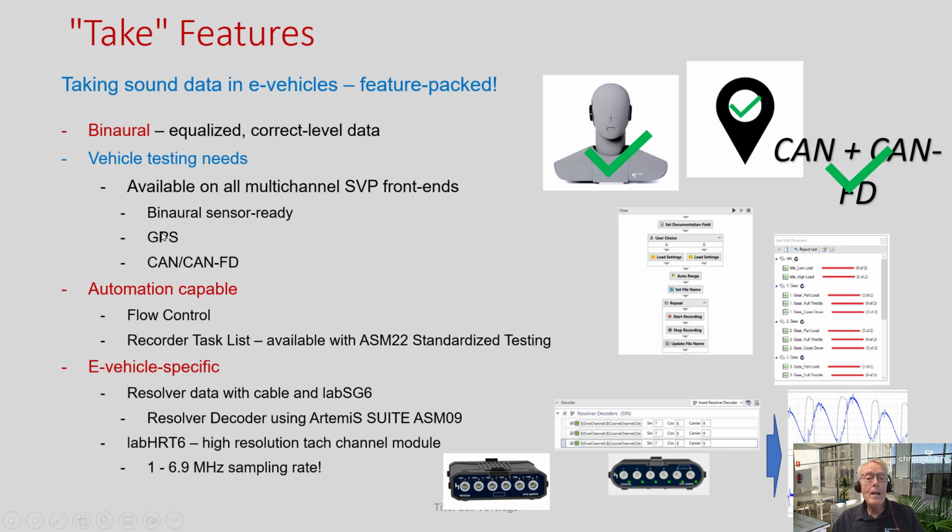Binaural sensor ready, GPS indication of where we are, and mapping. We'll see that also in some live work in Artemis Suite with data we have taken. CAN and CAN-FD. Automation, flow control. You have programs indicating exactly what is done in what sequence. The recorder task list, standardized testing module is available, and we have e-vehicle specific resolver data capabilities with very high sampling rate, specialized input channel, and extremely high number of pulses per revolution, and being able to take torque variations, etc., and observe them quite clearly.